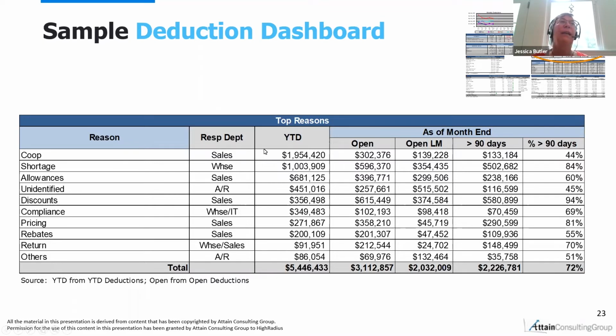And now I'm looking at the total dollars in deductions that I've gotten year to date. And now here's what's open at the end of the month. And here, if you want, here's what was open the prior month, so you can see whether it's gone up or down. Here's what's over 90 days and the percent that's over 90 days.